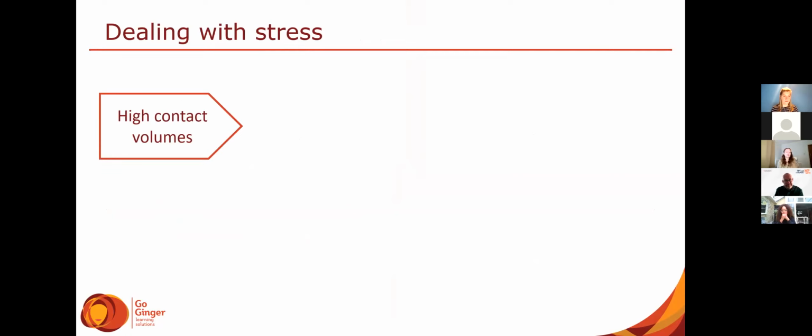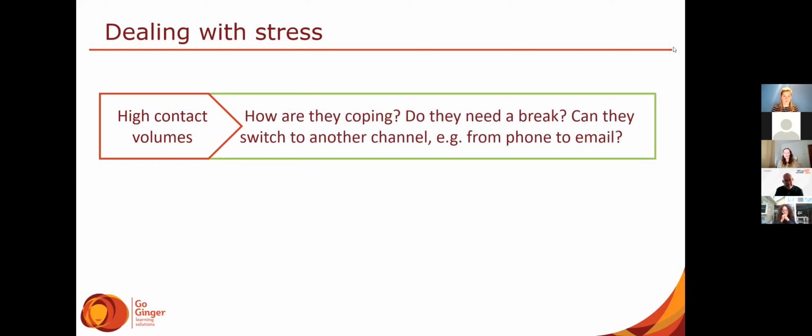Dependent on what type of sector you're in, you're going to have your peaks and troughs with phone calls. I worked in the road rescue industry, so rush hour, we'd always be getting hammered with contacts. Have a look at how people are coping. Do they need a break? Can they switch to another channel? So if you're a multi-channel center, doing phone, chat, email, can you switch them over to chat? Can you switch them over to email just to give them a little bit of respite?